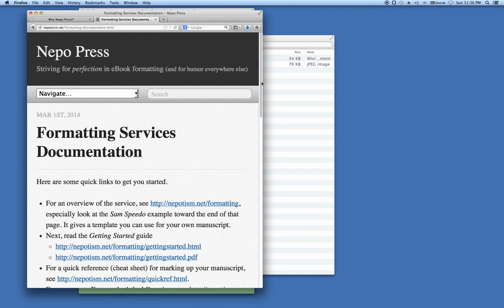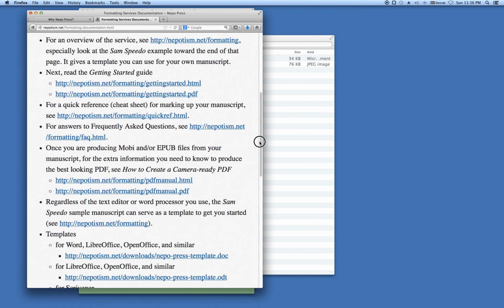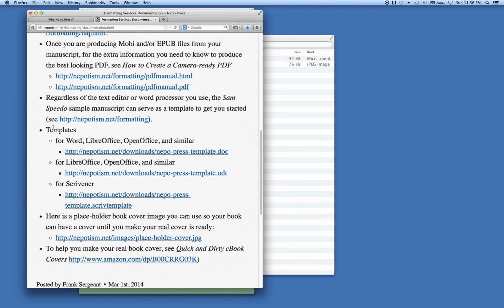Near the bottom of this page are the templates. Template for Word, LibreOffice, OpenOffice, you can use a doc file. For LibreOffice or OpenOffice or similar, you can use an ODT file. Doesn't make any difference. We're going to use the doc file. And I've already downloaded this.